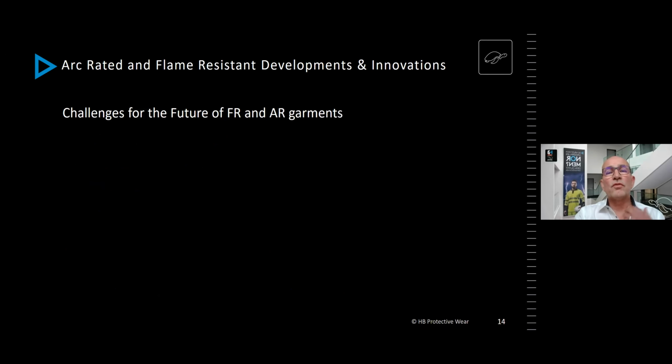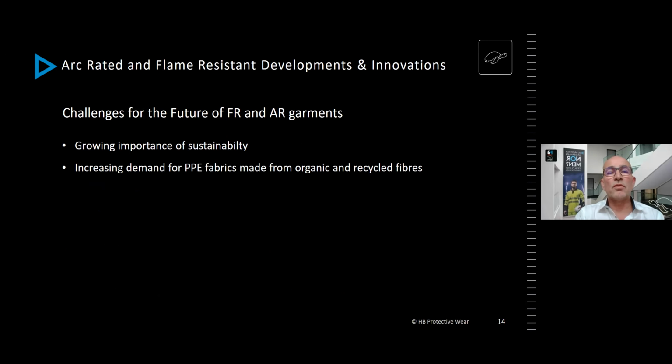So the challenges for the future will be that, at least in Germany, there is a growing importance of sustainability. And there is also an increasing demand for PPE fabrics made from organic and recycled fibers. Up to now, this is not really relevant for the PPE sector, but I'm really sure that this will become more and more relevant. Then we will have a ban of chemicals from the supply chain. So when we look at REACH, this can cause some problems.